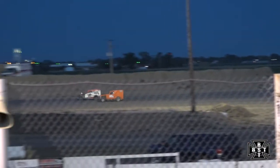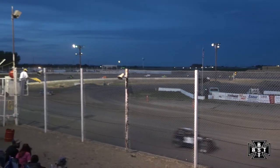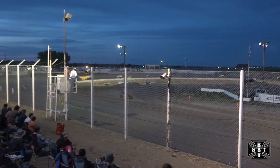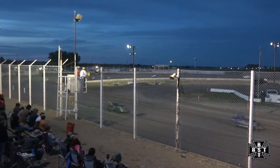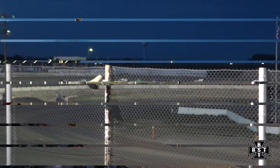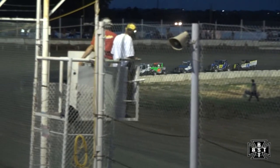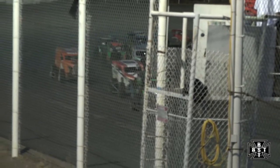Caution flag is out once again. Kenny Johnson, Jerry Hunter on the front straightaway involved, the 11XX and the 16R. That will slow the field, will stack them back up. And we will work out of corner number four on the low side of the racetrack. Ben Haney back underway.